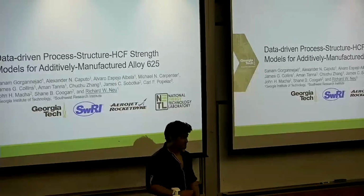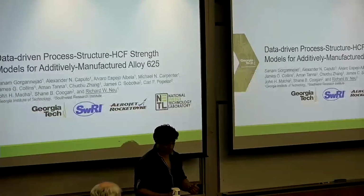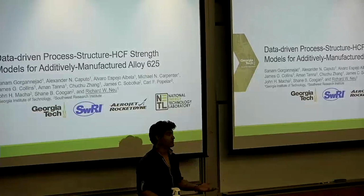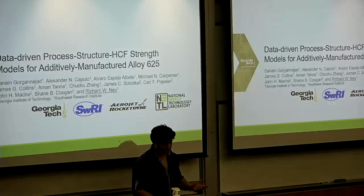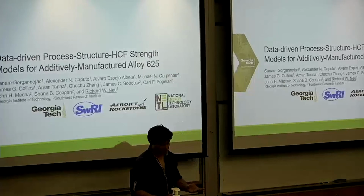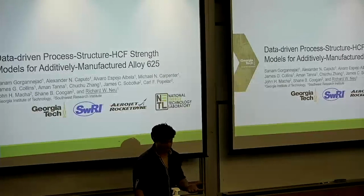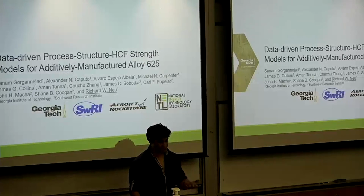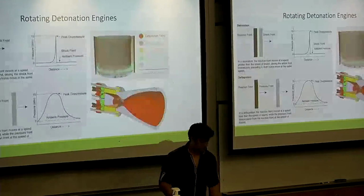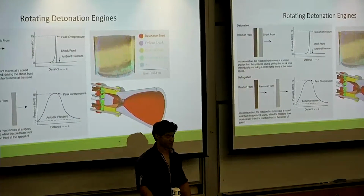I'm going to today be talking about the work I've been doing under Dr. Rick New. In essence, our work seeks to develop models that describe the relationship between high cycle fatigue strength of additively manufactured alloy 625 parts with features that can be controlled by varying the process parameters. We hope by the end of this project to acquire data to develop a digital twin material model for facilitating the concurrent design of the geometry and manufacturing process for an injector in a rotating detonation engine for rockets or other hypersonic applications. So that was a lot of big words, but bear with me, and I think by the end of this presentation, you'll have a much better idea about what I'm talking about.